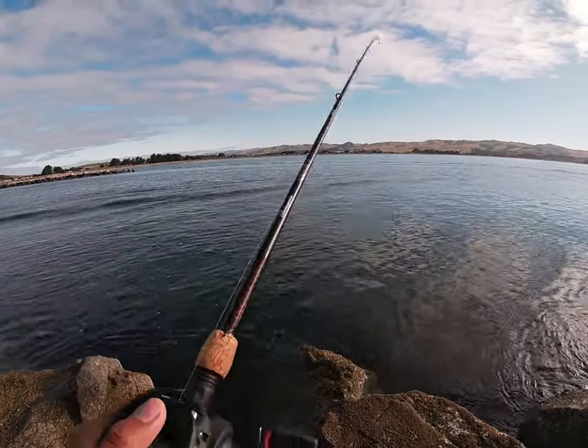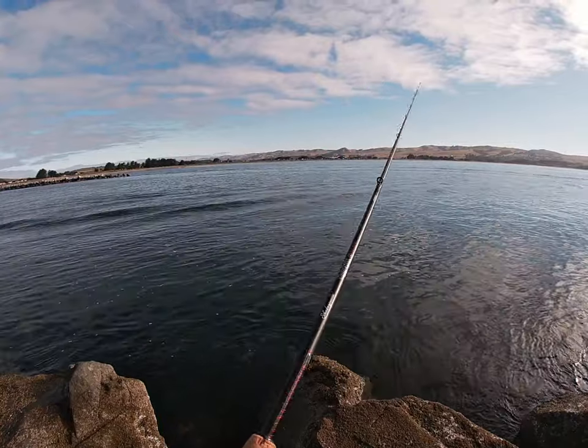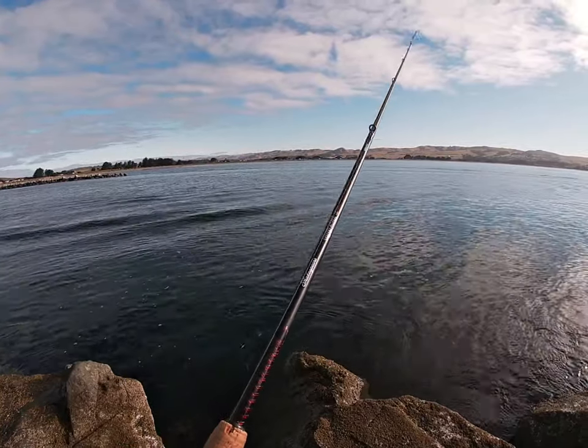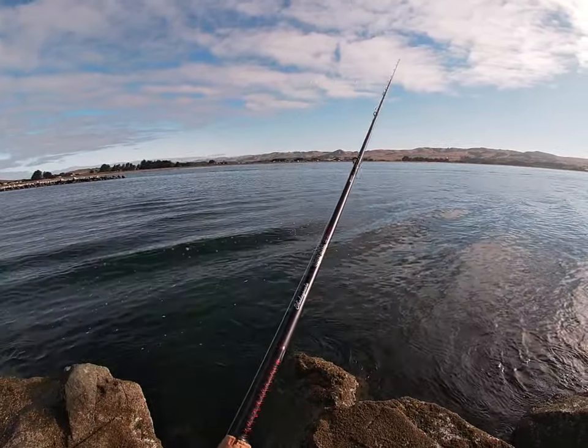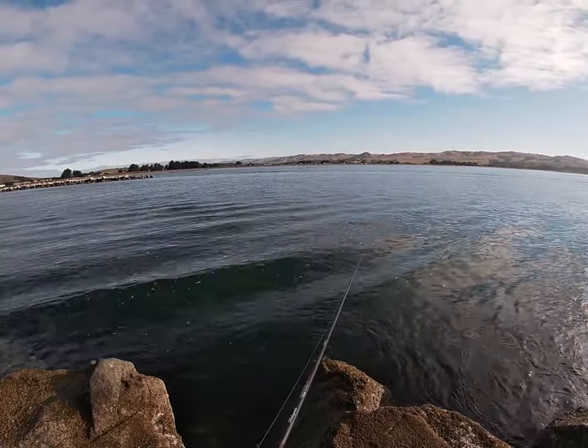At the jetty, you can bounce it back, but out on the coastline, you want to slow retrieve back. You don't want to bounce or you get snagged like that. Here, yeah, I guess you can get away with bouncing back.